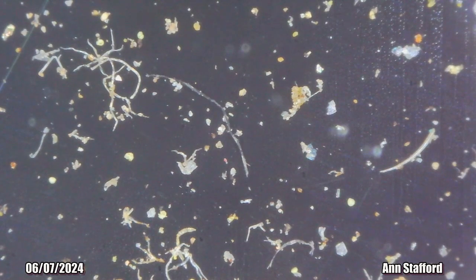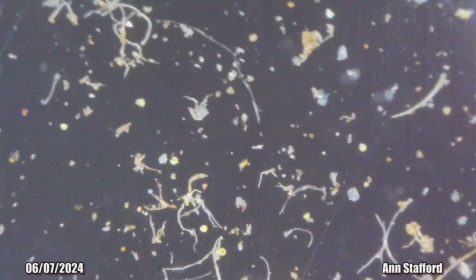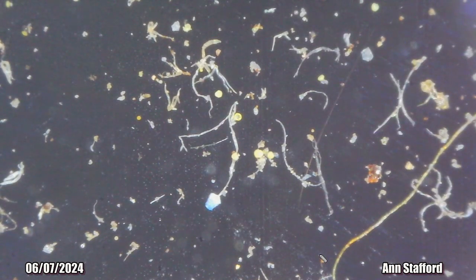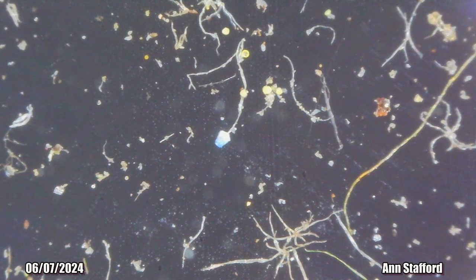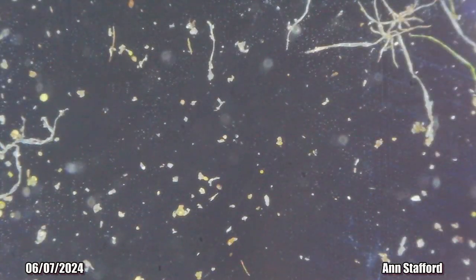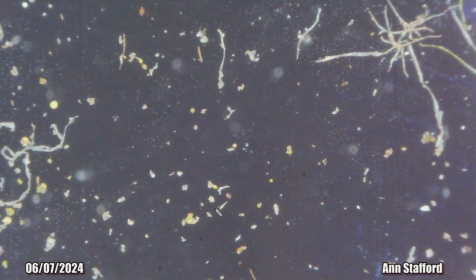I'm trying to put a dot on what I think is the head. Right here. I'm not sure about that one. I'm not sure about the head on that one. That's interesting. I don't know what it is. See the little Y shape? Y shape. Y shape. Here.